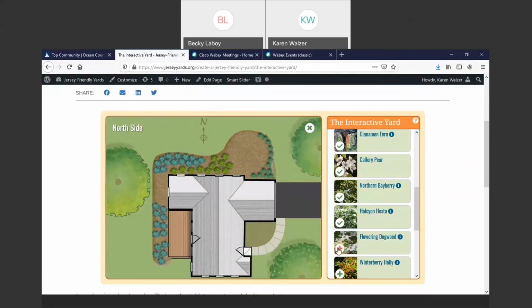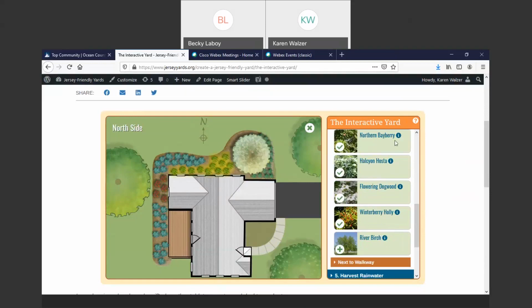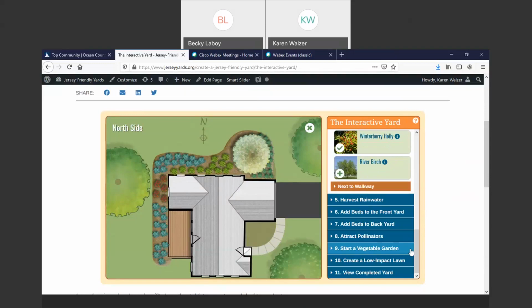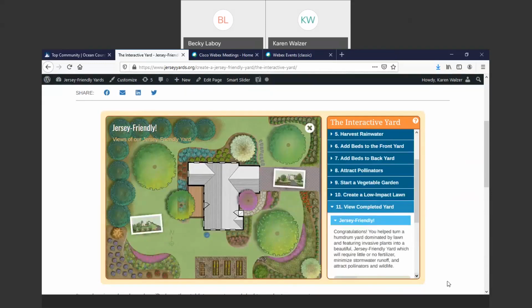I'll go through this quickly. You keep adding until you fill the bed. And of course, you can learn about each of those plants. I don't want to take the time to go through it, but you can do a lot more things: add beds all around the house, add a pollinator garden, add a vegetable garden, learn how to have a low impact lawn. And then when you're all done, it shows you the completed yard. This is what you end up with. So if you remember how the yard was in the beginning, I added a lot of plants. And interestingly, let me show you another view.